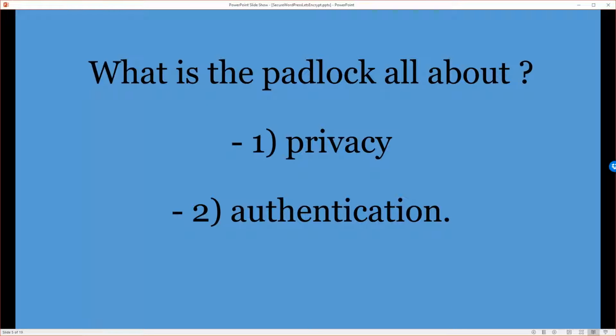So what is that padlock all about? I'm going to try and keep the discussion to two ideas, because internet security is a pretty complicated topic. It's about two things: privacy and authentication. So privacy means that if people see the padlock, the web traffic is private between the web browser and the web server. So your employer, your ISP, can't easily see what you're doing on that website. It's not guaranteed that they can't see it, but it makes it much harder for anybody to snoop on what you're doing within the web page.